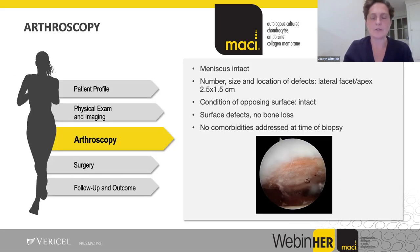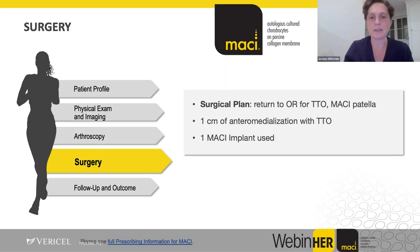So at her initial arthroscopy, ligamentous and meniscal structures were all intact. She did have this large defect of the patella affecting the lateral facet and apex region. Opposing surface intact, so no major trochlear abnormalities, no bone loss. So our surgical plan at that time was essentially to take a biopsy with plan for return to the OR at some point for the unloading tibial tubercle osteotomy with anteromedialization, and then MACI to be applied to the patella. And based on the size of her defect, it was determined that one implant would be used.